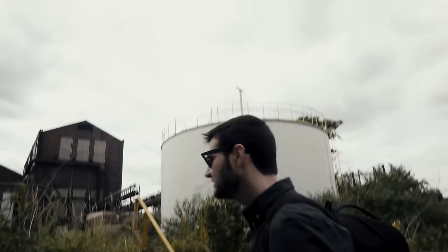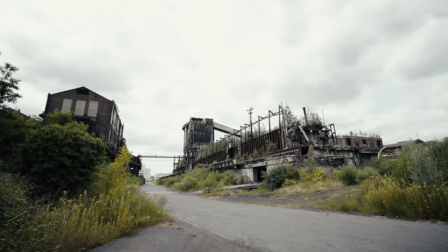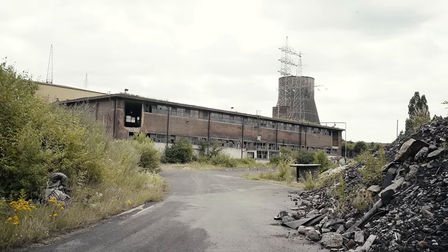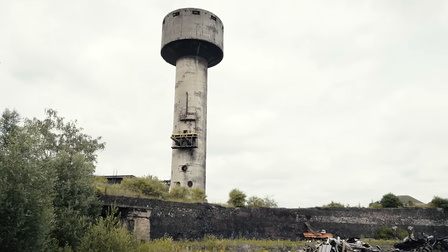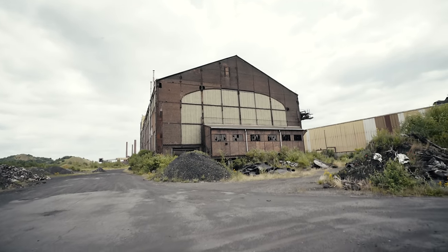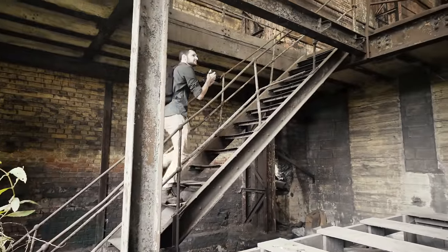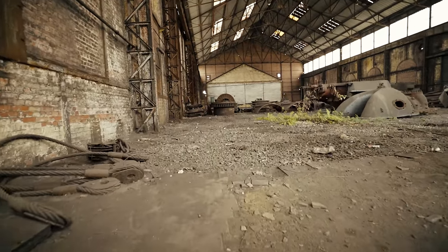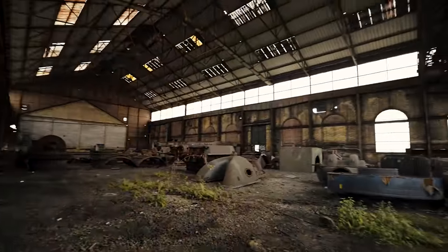That was suspiciously easy. Looks like demolition has been going on for quite a bit. There's piles of metal everywhere. Guess we'll go for this building first. This is an old looking stairwell. A lot of disassembled machinery.